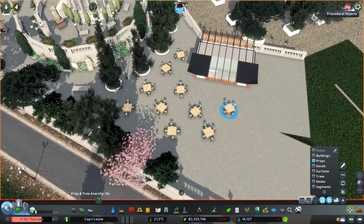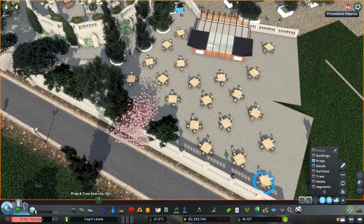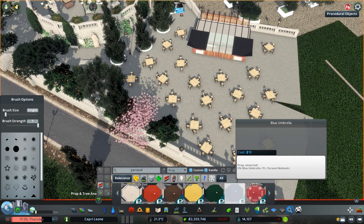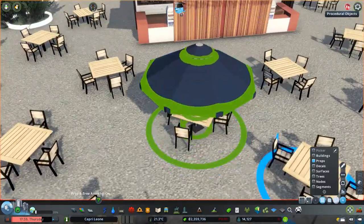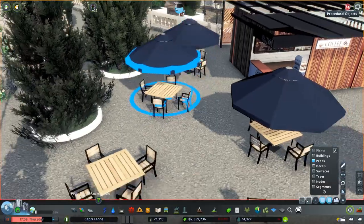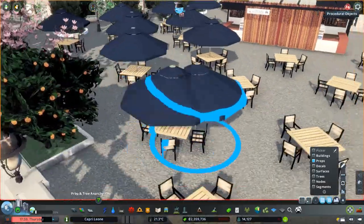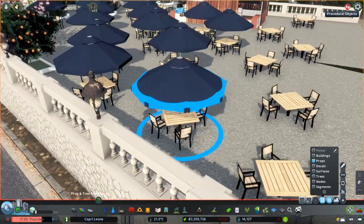I had a few choices for parasols, but I just really wasn't keen on the idea of having a Starbucks next to a 2,000-year-old monument. There's just something about it that screams a little bit tacky. And on that note, as you can see, I've kind of finished the general area. I think it looks very, very pretty. I'm very happy with this.